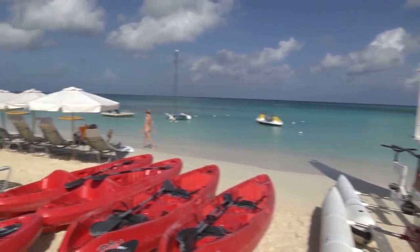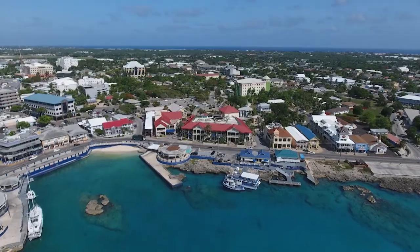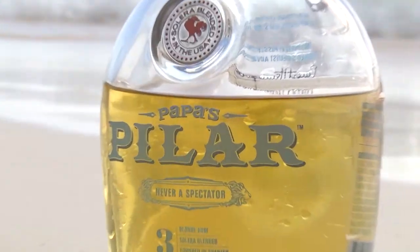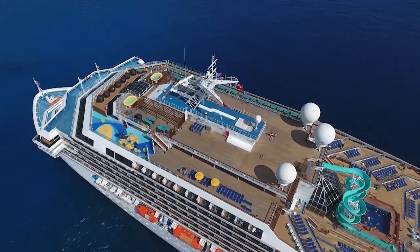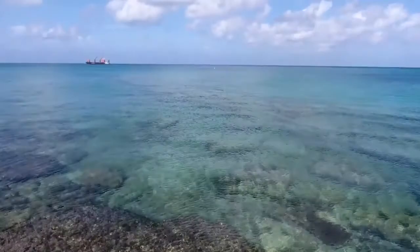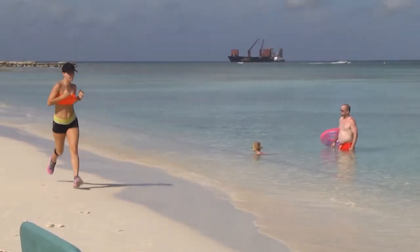So you have all of the activities around you there, all of the restaurants and the shopping and everything else that comes along with it. Out in the middle of nowhere. If you want that busy nightlife, it's here. If you want that private, secluded life on the beach, kind of what a lot of people look for when they come to the Caribbean, you have that as well. Along with the fishing and everything else. The Cayman Islands has a lot to offer no matter what you're looking for.